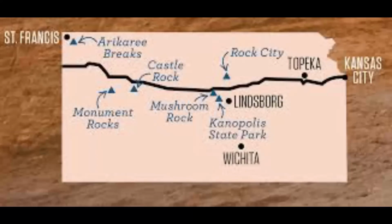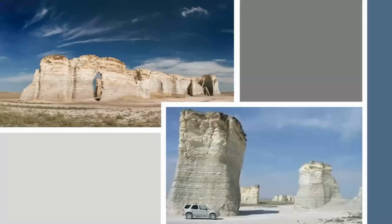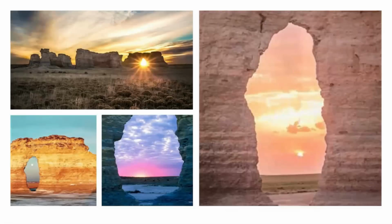Monument Rocks, also referred to as the Chalk Pyramids, are located northwest of Wichita in Gove County, towards the western part of the state, and are designated a National Natural Landmark. The interesting thing here are the solar and lunar alignments found here.